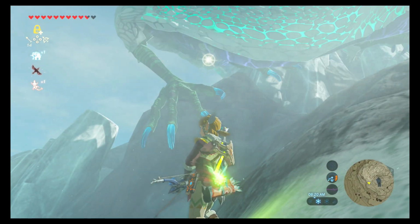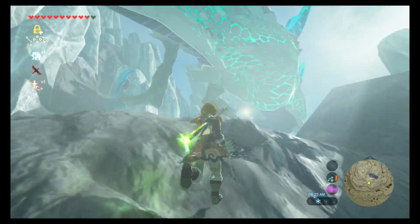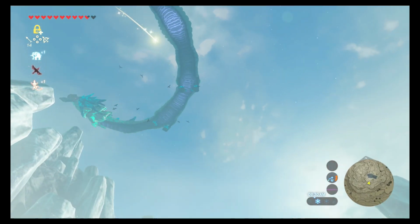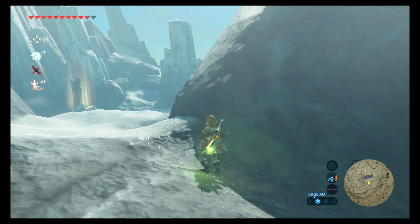Where does it fire off its scale? Oh, here, there it goes. It's off now. And the sun's rising, too. And it shoots down right into the water, I think. Yes, it does.